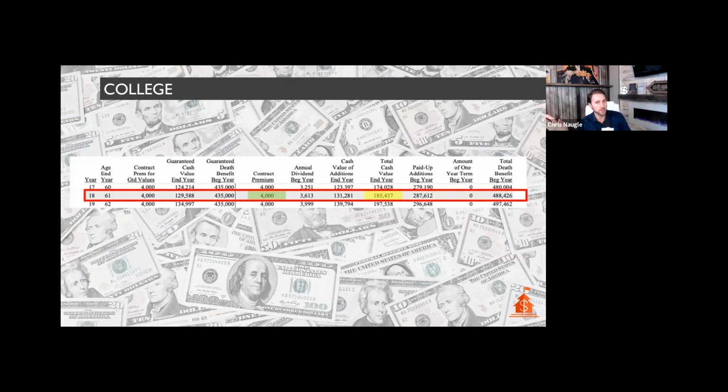Again, this is not using this money for anything. I didn't move the money yet. This is just the machine working. 11,409. But how much money did I deposit right there in the green? How about $4 grand? I put 4 grand into that plan. So how much money did my plan make? How much money did my $4,000 deposit make that year?